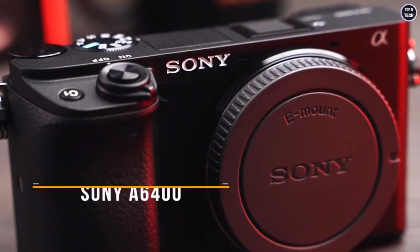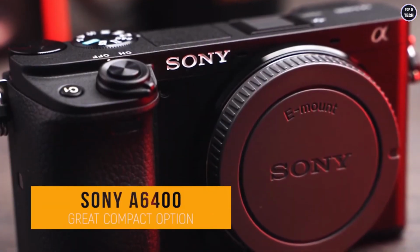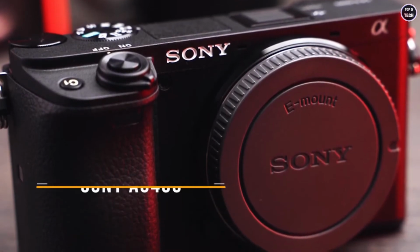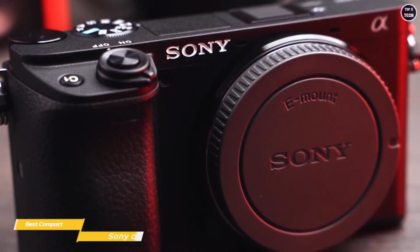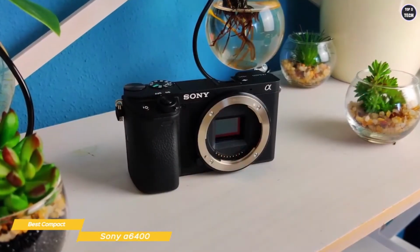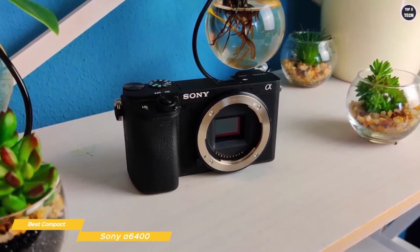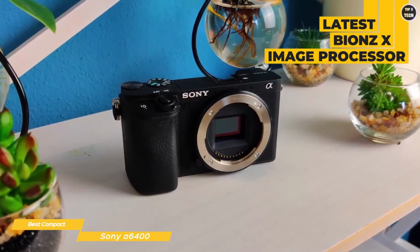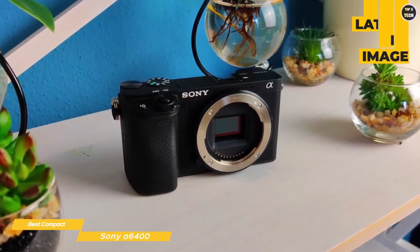Next up, the Sony Alpha A6400. The Sony Alpha A6400 is an easy-to-use, compact mirrorless camera perfect for vlogging, but it is also a lot more than just a vlogging camera. The A6400 features a 24.2 megapixel APS-C Exmor CMOS sensor with a front-end LSI and the latest Bionz X image processor, making processing speeds 1.8 times faster than its predecessor.